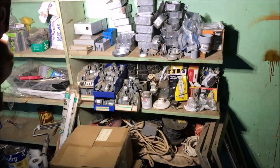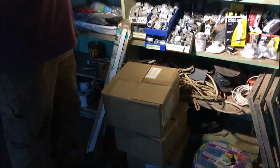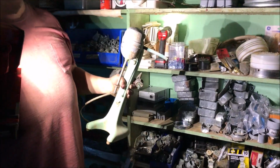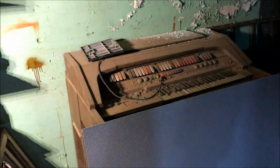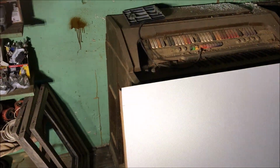So right here, this is what I like the most about the whole thing. That was in the building when we bought it. I still like it better than anything on this shelf. It's an old mixer that was in here, just like the old electric organ. One of these days I'm going to fix that. The inside of it is old electronic stuff, so it can be fixed like an old arcade game.